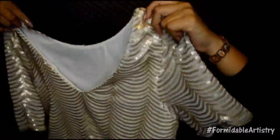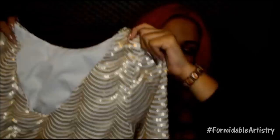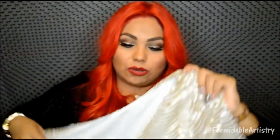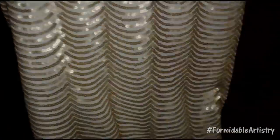And it has a little bit of a scoop back. So I have a more wide set back. So I definitely don't like anything that's too scoop. But this one's just a little bit of a scoop. But yeah, this one's from Charlotte Russe. So cute. And then maybe I'll make the bottom half a skirt or something.